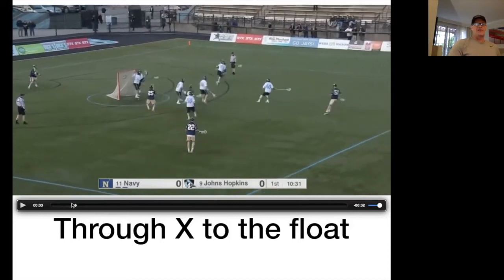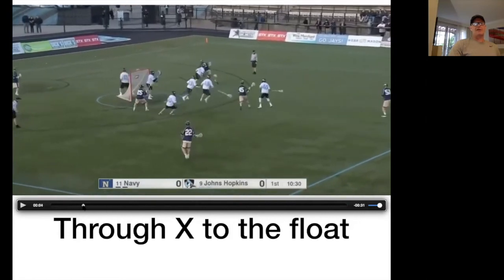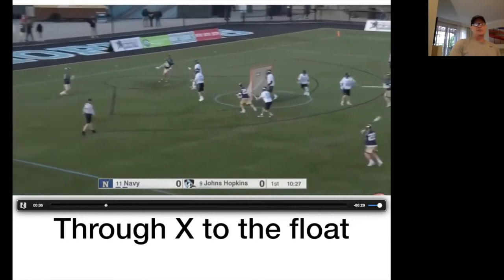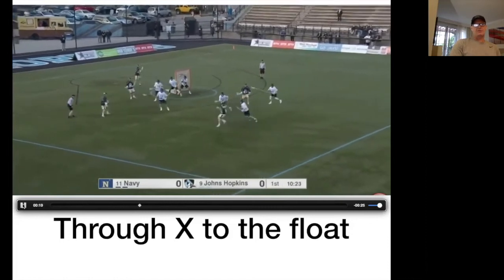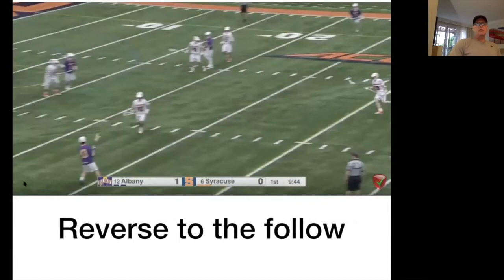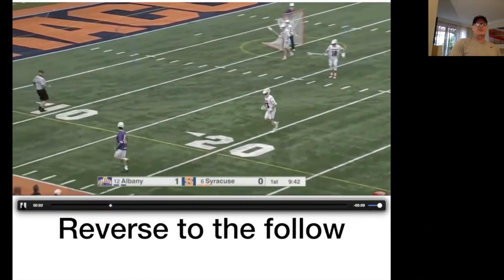And here's where that fade's occurring. Watch the X guy fading back, giving the space necessary, and giving himself a really nice lane to be able to receive the ball and kick it up to that float, who now has a nice opportunity to dodge. Now let's look at reversing it to the follow. This is an awesome look.